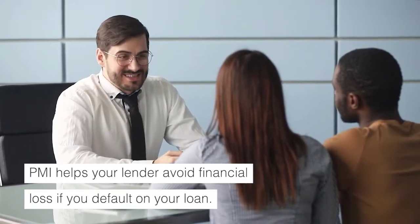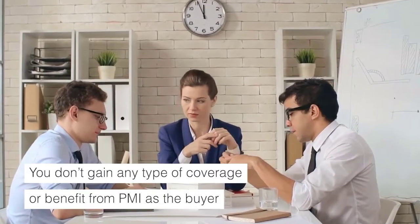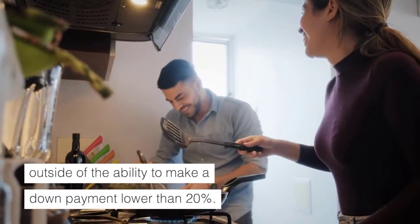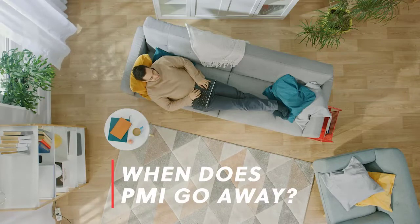PMI helps your lender avoid financial loss if you default on your loan. You won't gain any type of coverage or benefit from PMI as the buyer outside of the ability to make a down payment lower than 20%. But you may not have to pay for PMI forever or even for the duration of your mortgage loan. So when does PMI go away?